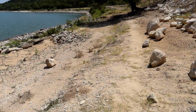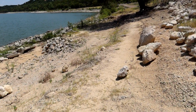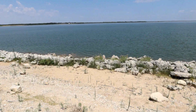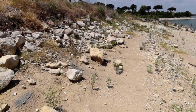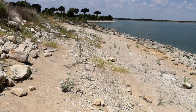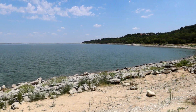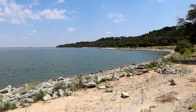But I guess it doesn't totally surprise me, considering I lose an inch to an inch and a half of water in my pool every week during the summer. Somebody would say, oh, you've got a leak or something. Well, it's funny, it doesn't leak in the winter. When I've got the cover on the pool, I don't ever have to top it off. So yeah, it's evaporation. And this is a big lake, so a lot of water evaporating. I want to go to a couple other places and check them out too.